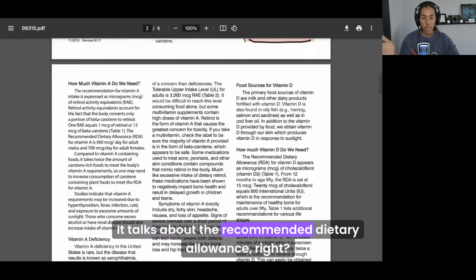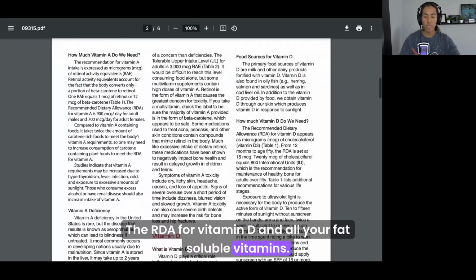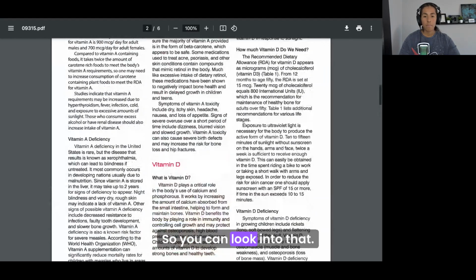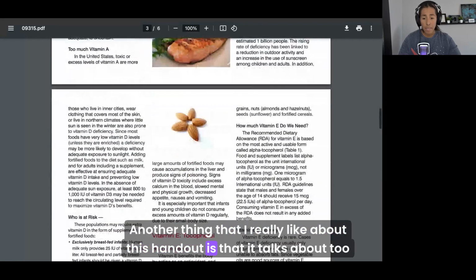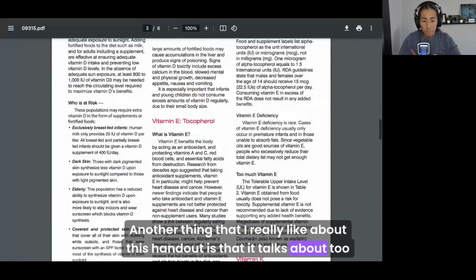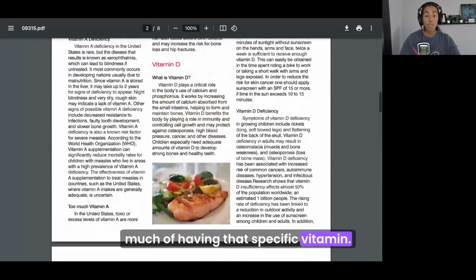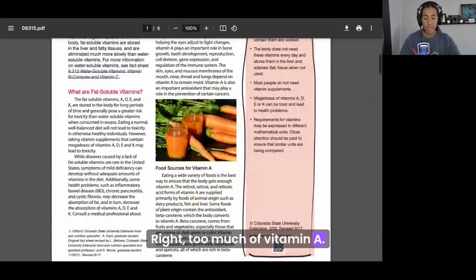It talks about the recommended dietary allowance, the RDA, for vitamin D and all your fat-soluble vitamins. So you can look into that. Another thing that I really like about this handout is that it talks about too much of a specific vitamin. To give you an example, too much of vitamin A.